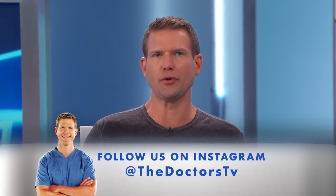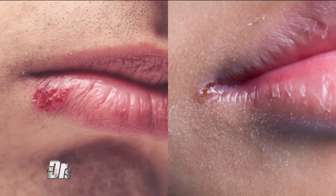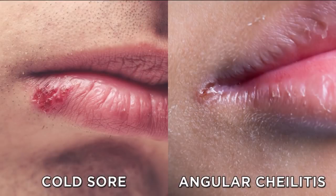Before the break, we asked you if both of these pictures were of cold sores or could they be something else? Well, it turns out the one on the left is a cold sore, but the one on the right is something completely different. Wow. Dr. Badra, you can understand how, to a layperson, they look very, very similar. Correct. So what's going on?